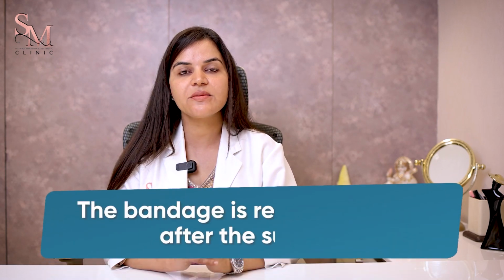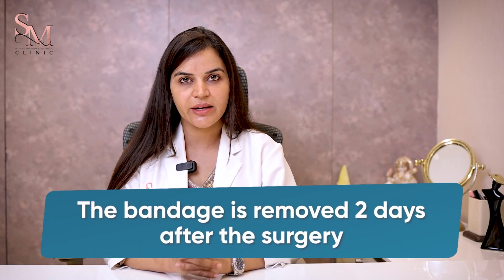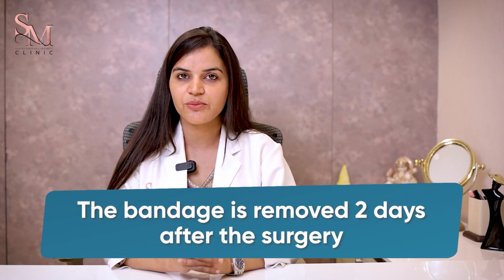Now coming to the post-operative instructions. When your hair transplant is over, we will be applying a bandage at your donor area. Donor area is the back of your head. So a bandage will be there on the back of your head. The front will be left open as it is. You will go home with the bandage at the back. This bandage stays on your scalp for 2 days. On the 3rd day, you have to come to my clinic.